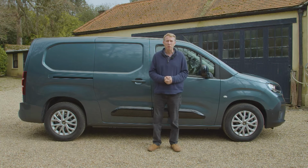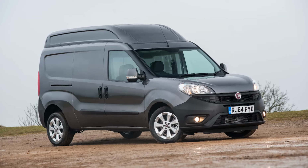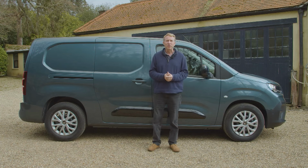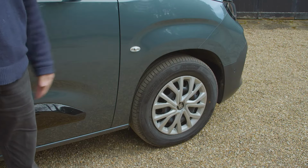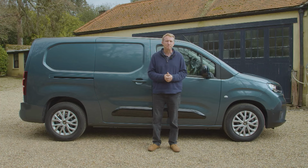Sadly though, there's no option for the kind of high roof variant that was so useful to operators with the previous generation Doblo Cargo sold here between 2010 and 2022. All versions have 16-inch steel wheels which feature these smart full-width hubcaps with top Primo trim.